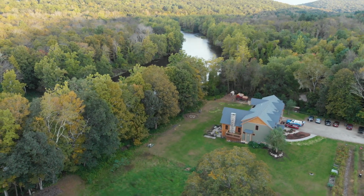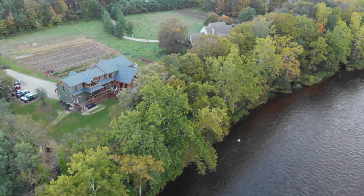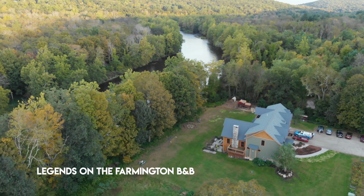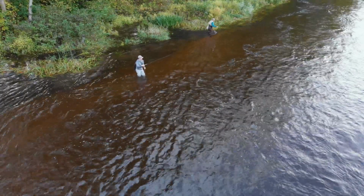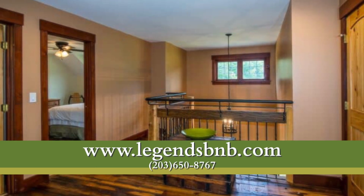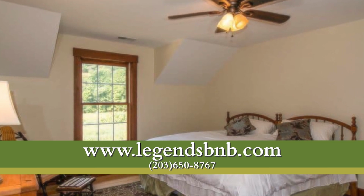We were fortunate to be able to find accommodations literally right on the river during our stay. Legends on the Farmington River has become well known to anglers for their wonderful accommodations and convenient location on some of the best trout waters in the region. It's a great sportsman lodge for families, friends, and even large groups.